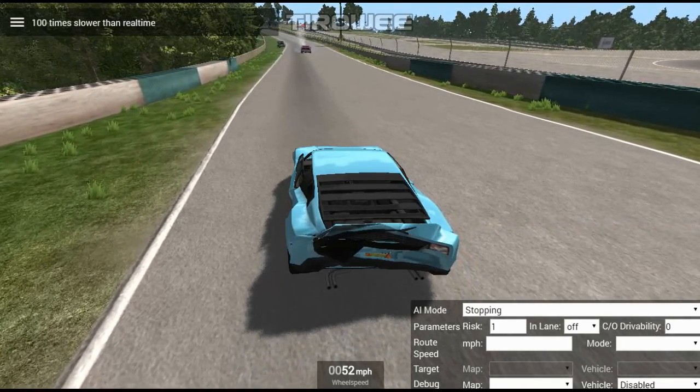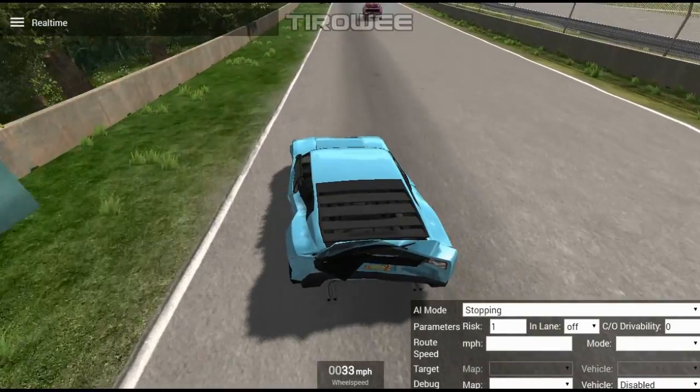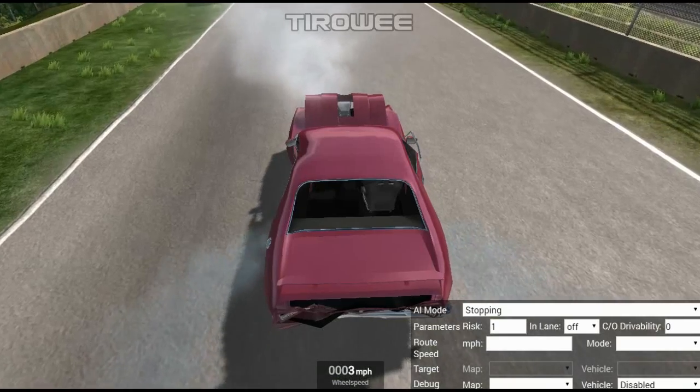Let's put that now on stopping. See, is the Bolide going to make contact with the Ford Falcon? You know that the Bolide just pulls off to the side. Is it going to make contact with the wall? That's going to stop short.